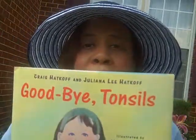So you can get this at Barnes & Noble. I've seen it on Amazon.com. And of course, my favorite place to get a book, you've got it at your public library. Great book, highly recommend it.